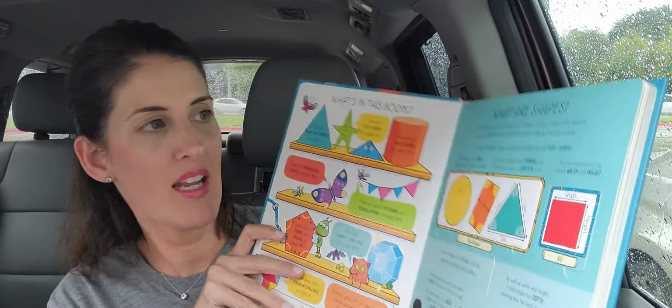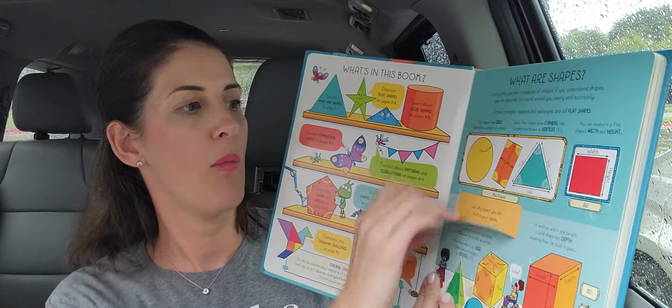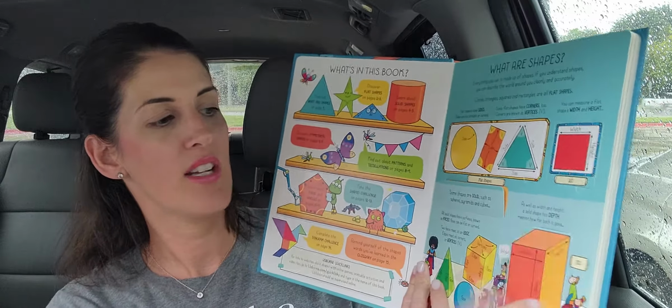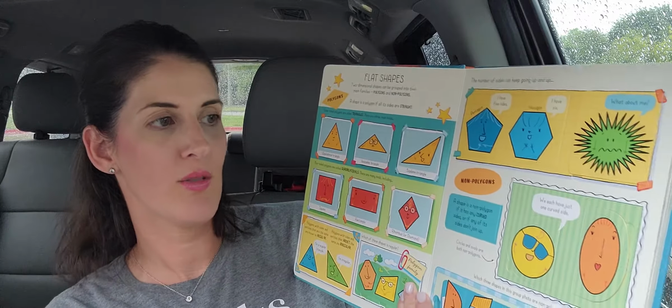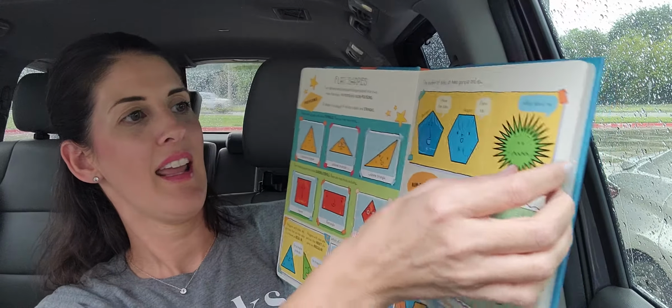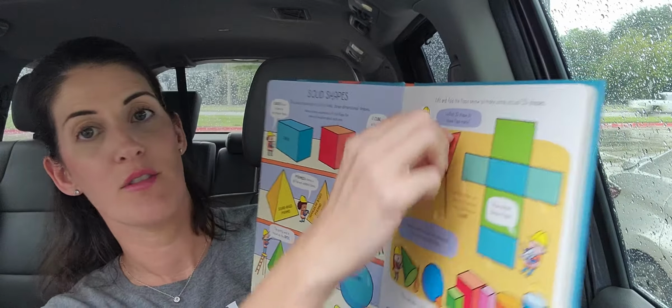This one's the Lift the Flap Math Shapes, and it talks all about the who, what, where, when, why, how questions. What are shapes, and then you can learn about the depth and vertices and edges and dimensions and flat shapes and all sorts of things. So this is a really fun math book, and a really great way to explore all the different types of shapes and how to form shapes.